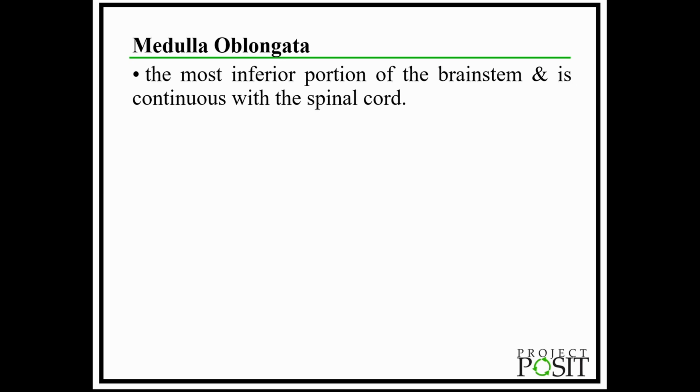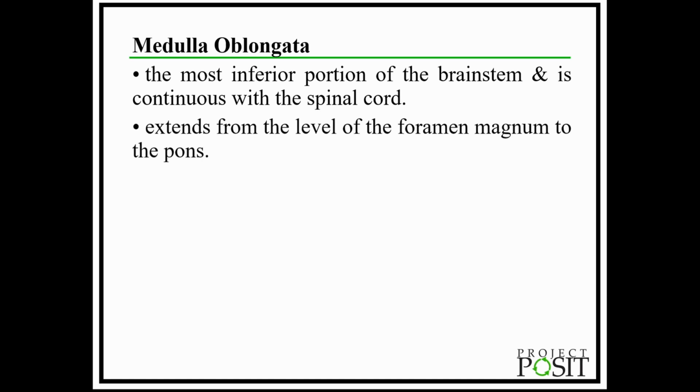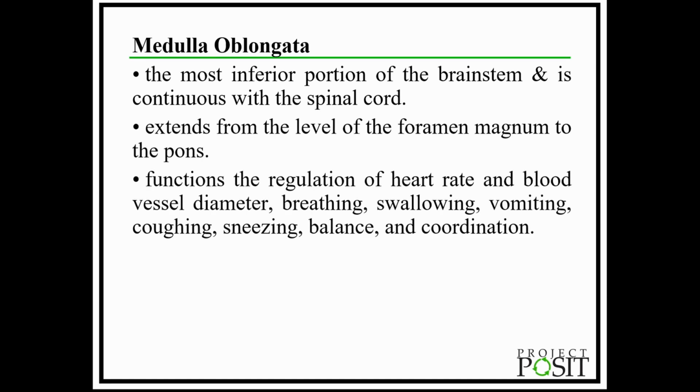We have our medulla oblongata. This is the smallest, most inferior portion of the brainstem, and it is continuous with the spinal cord, meaning there is no division. It is directly attached to our spinal cord. It extends from the level of the foramen magnum to the pons. Its main functions are the regulation of heart rate, blood vessel diameter, breathing, swallowing, vomiting, coughing, sneezing, balance, and coordination. Although vomiting is connected with your cochlear nerve.